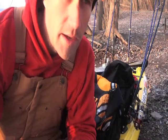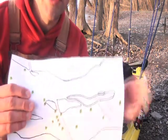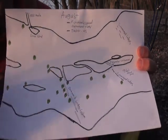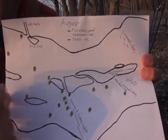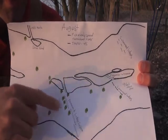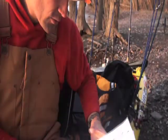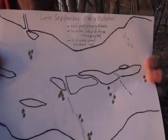To illustrate this process of doing the same float over and over again throughout the months leading into winter, I've done a couple illustrations here. Starting with August, you can see how these little dots represent where the fish are, and you can see how they're fairly evenly spread throughout this river system. This one has a very dominant ledge system here, and currents going this way, and they're up in this push water type area.